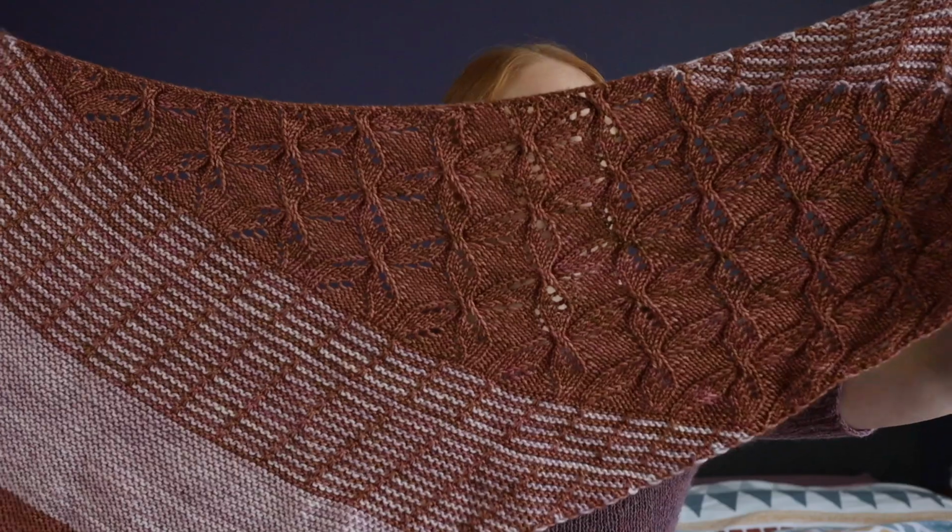And I cannot wait to send it to Amy. Okay. That was my finished object. Let's talk about what I'm wearing.